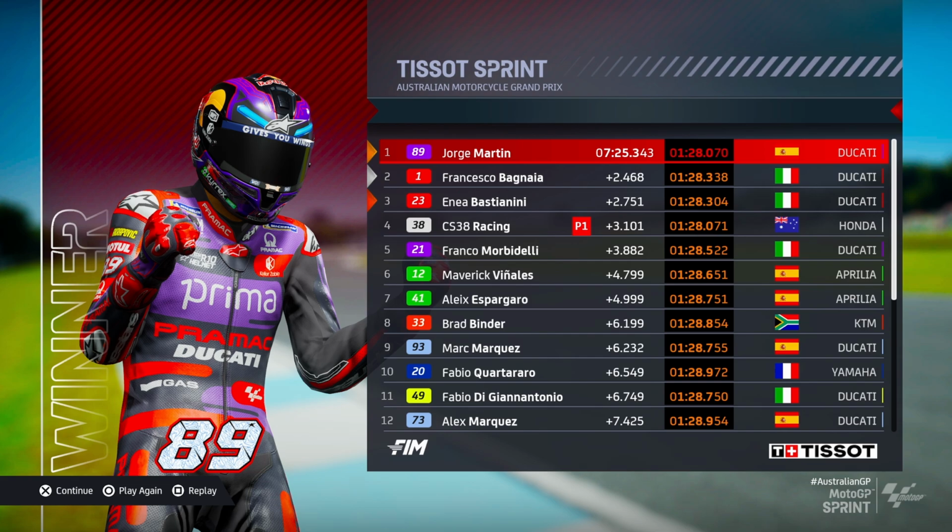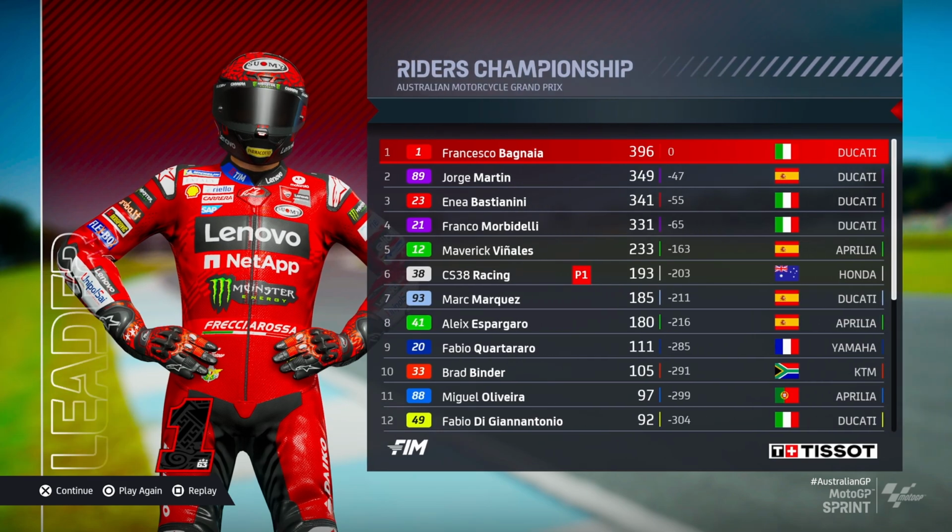Not too bad at all. 4th place with a 128.071, so we were only marginally off Martin's time there. That puts us in 6th in the championship. We are still ahead of Marquez on the points. So that's still pretty good for our championship there.